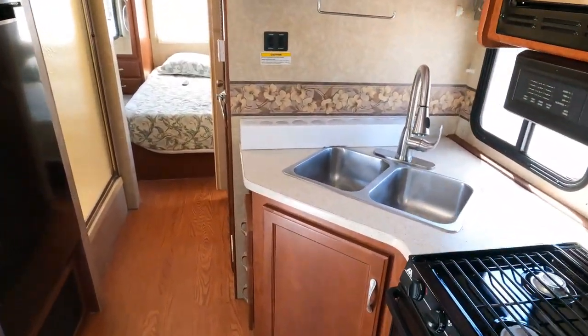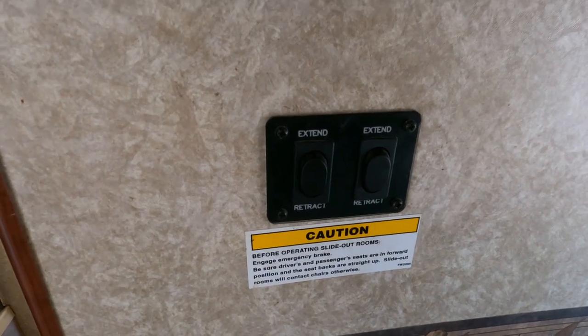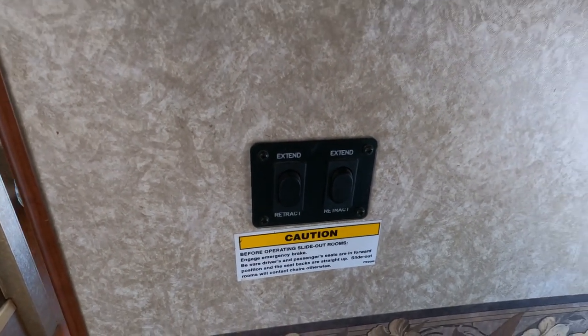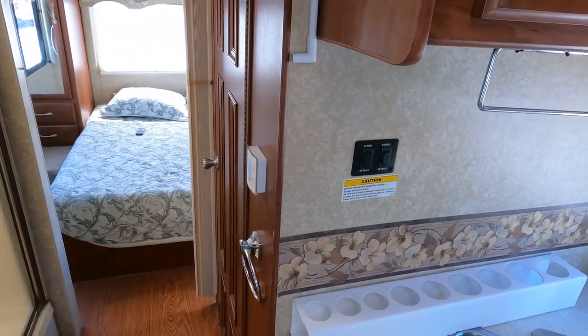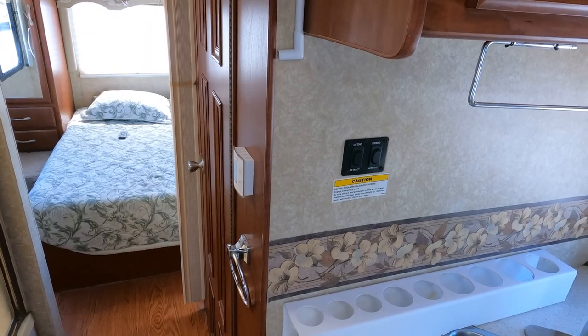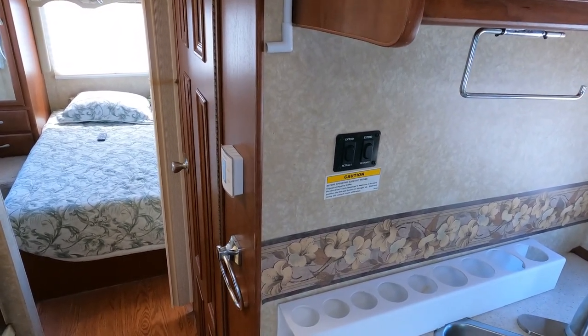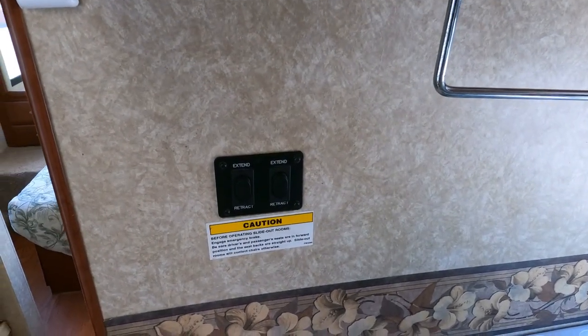Both switches are right here. Really easy to just bring them in until they stop. As with any slide, no matter what it is, you bring it all the way in or all the way out. There's no in between. So bring them in till they stop. If you can't put your slide all the way out, then just leave them in. That way that seal can connect to keep the rain out.